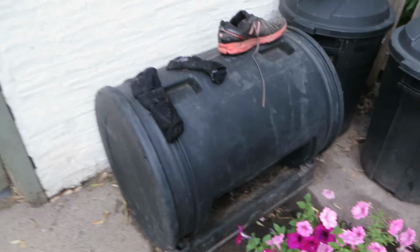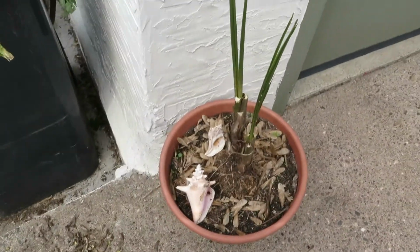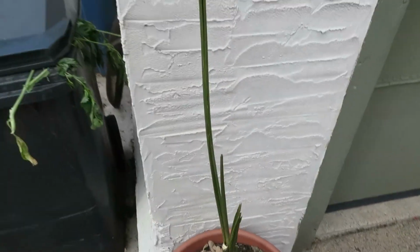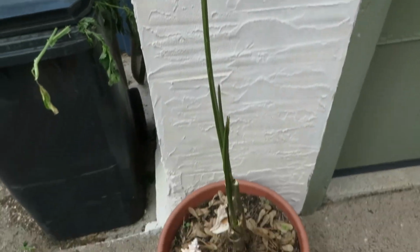Here's our compost. Over here I have this palm that was covered in bugs. I had no idea what to do, so I just gave up and cut the fronds off, and actually it's opening its frond up today. But before, it was just covered in bugs.